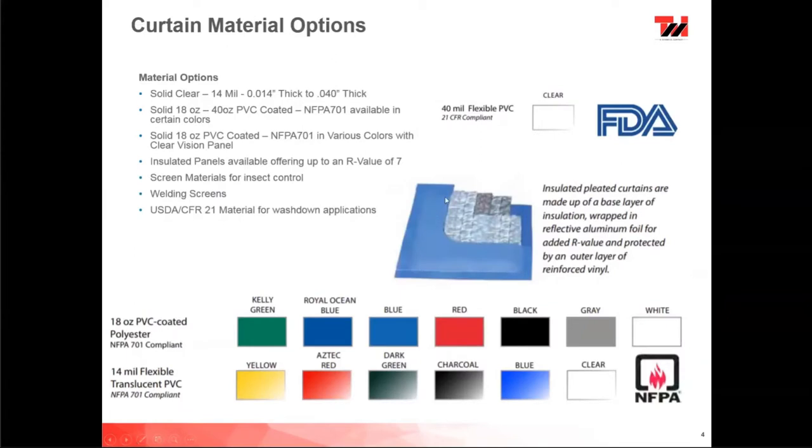Okay, so some of our curtain material options: we have solid clears. We can make a curtain in all clear. We have 14 mil clear up to 40 mil thick. And as far as the opaques go, we have 18 ounce to 40 ounce PVC and FPA available in certain colors. We also do what we call a combo curtain, which would be your 18 ounce, 22 ounce, or 40 ounce with a clear vision panel as well.